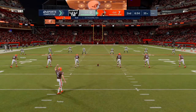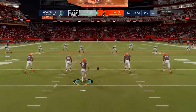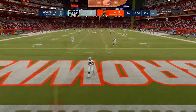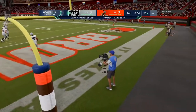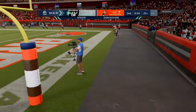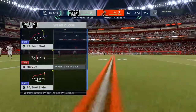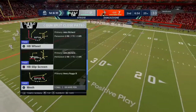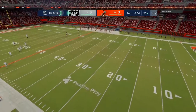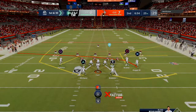Cody Parkey set to kick off. Now after the score, it's Parkey on to kick it away. And this will not be returnable. It's out of the back of the end zone for a touchback. 25-yard line. The Raider offense set to get this drive started.